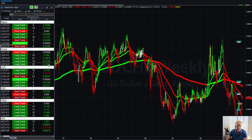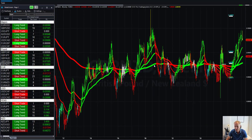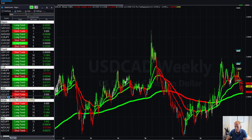Sterling New Zealand. This has been one of our favourite trades from our scan clubs. It's a volatile market. We've had a beautiful buy signal 23 weeks ago. Beautiful trade. Back to Euro Yen. Dollar CAD, as I said, has been in a big move to the downside. Dollar CAD up 306 pips.